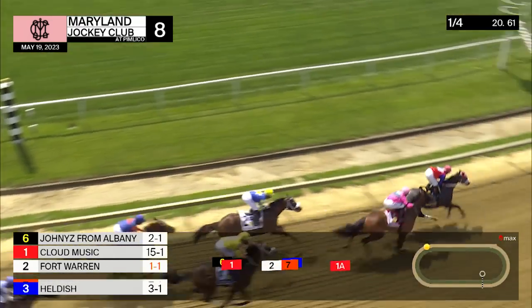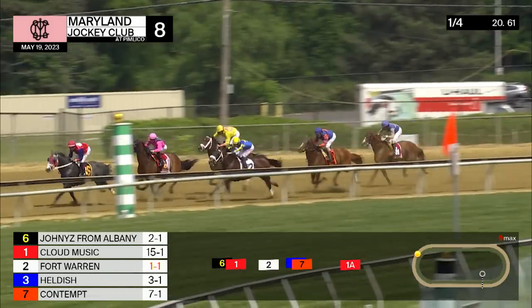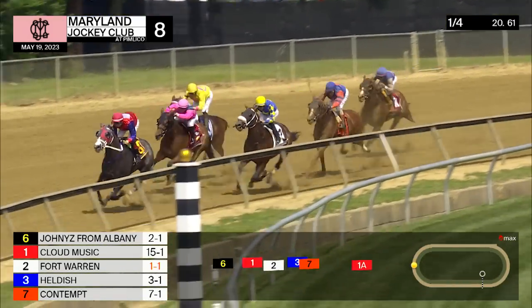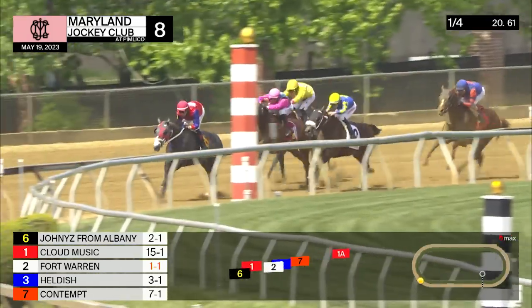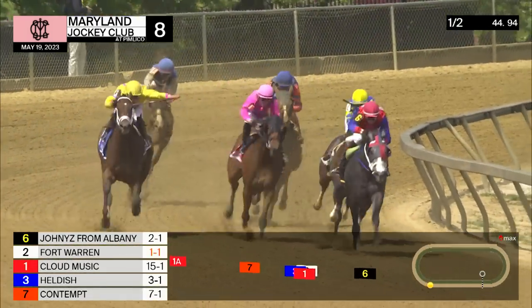Into the far turn, Johnny Z from Albany flashes away from Cloud Music, a length and a half. Johnny Z from Albany has plenty of Z for zip. Now Fort Warren asks for a little more run from third down to the inside. And they're followed by Heldish at the far outside. And then followed by Contempt second to last. And trailing the field is Indy Bound. Turning for home with a quarter to go at Pimlico.